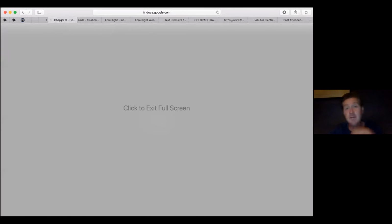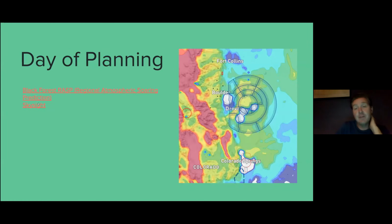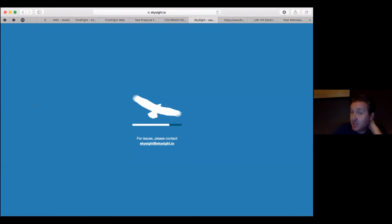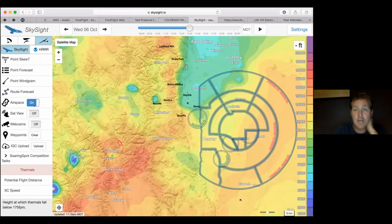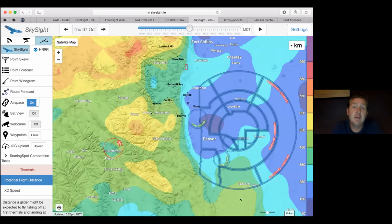In all things in aviation, especially in soaring, there are some really great tools available to us that are paid products. Another paid product that you might want to become familiar with is called SkySight. I actually hadn't used SkySight before I came to flying sailplanes. I always used a product called XC Skies as a paraglider pilot. But this is a really neat product that takes all of that data and puts it in a very clear and concise way to understand very quickly whether it could be a good soaring day or not.